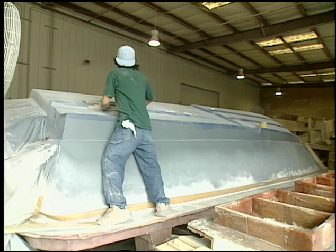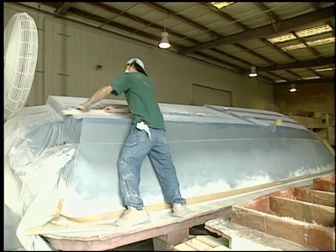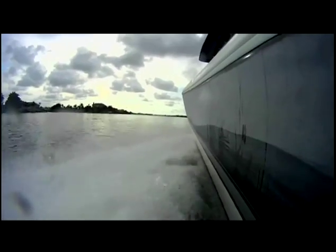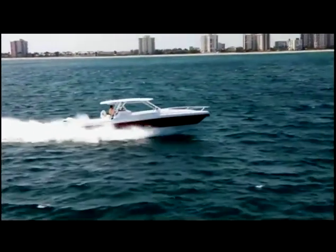Okay, now we start with the hull. Single step for us works really well because what a step does on the bottom of a boat is it induces air. And you want that perfect chemistry of the amount of air to produce lift, to break that suction underneath the boat, and to cushion the ride. Basically, it'll pack air between the water surface and the hull bottom to create a nice, dry, efficient ride.